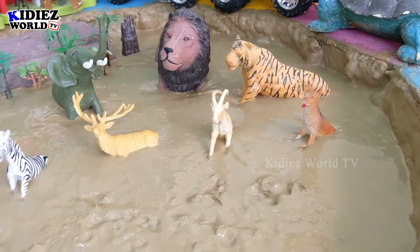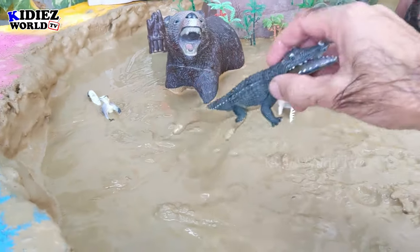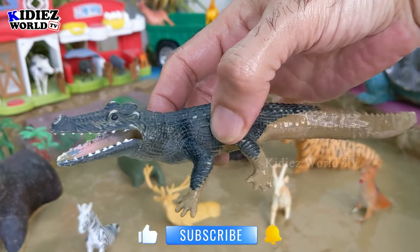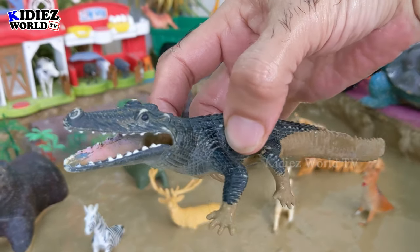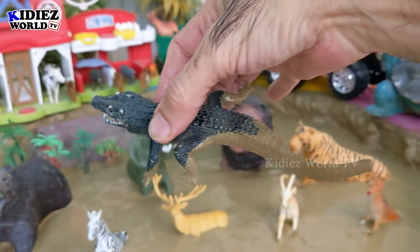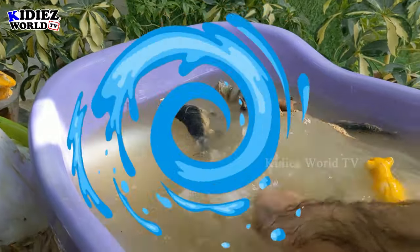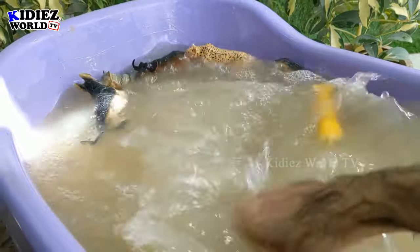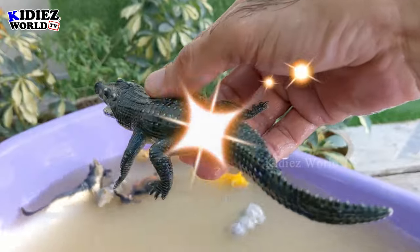Let's check out the next one and the next one. Let's go for this big alligator with an open mouth. Wow, that's a beauty of the wild. Although alligators are very dangerous animals, just look at his big mouth with very sharp teeth. But these are the real beauty of wild culture. Here we go, alligator.